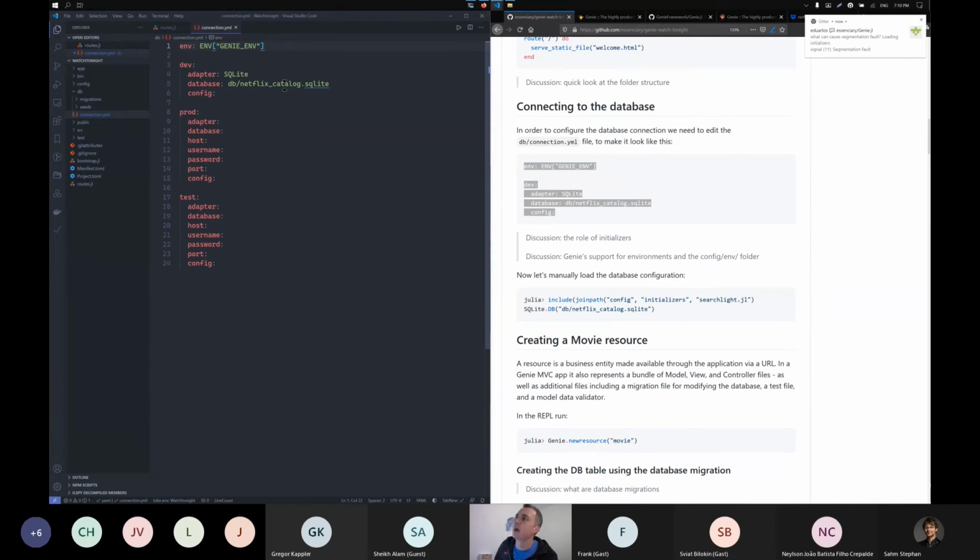The first line tells the Genie application that it should use the same environment as it is now defined, which is dev. This is a global variable available in the application, and it says that it should use the adapter as SQLite. And for the database, it should use the Netflix_catalog SQLite database inside the DB folder. As we can see, this is not created yet, but because it is an SQLite database, the first time we try to connect to it, it will be created by the application.